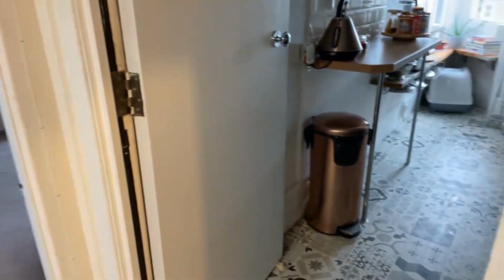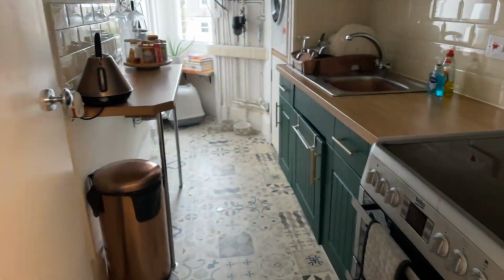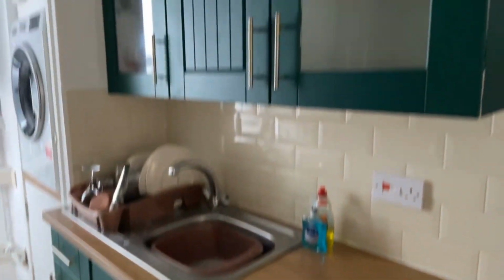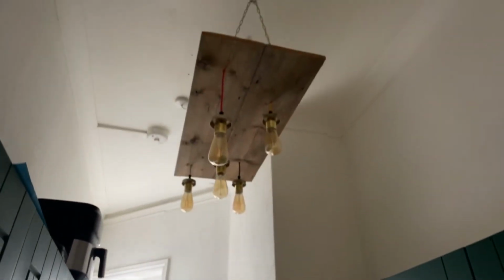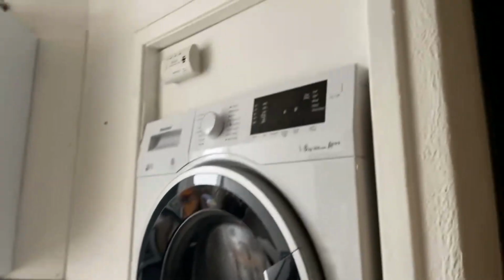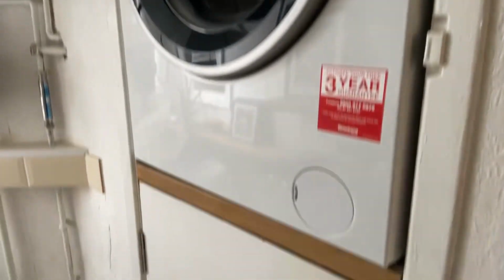And then just going to take you around the rest of the property. So you've got nice grey carpets and white walls in here. Just in there we have the kitchen. It's a nice long kitchen. You've got nice modern kitchen units as well, and then you've got the lights up here. It's all really nicely decorated. And then you've got a similar patterned flooring in here as well. And then you've got room for a washing machine just up here.